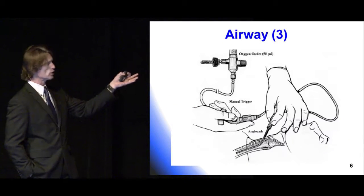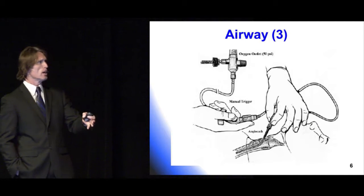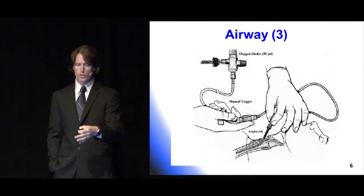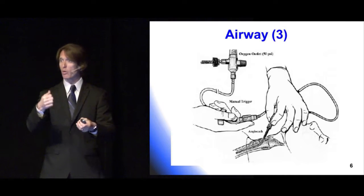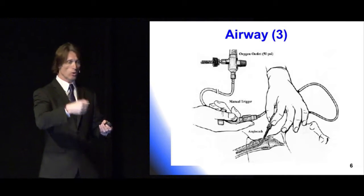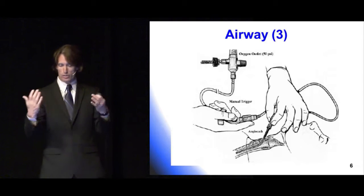All right, this is just an image to show you what you can do with a stopcock. You need 50 psi minimum to do this. You can use a stopcock that you can turn. You can cut actually part of the tubing away that you can put your thumb over and hold it down and take it off, that type of thing.